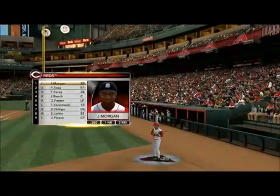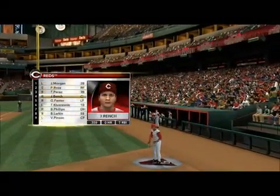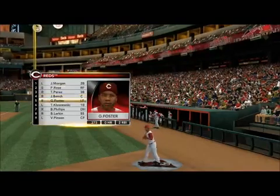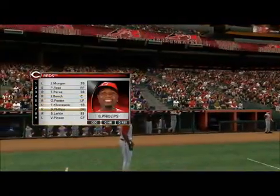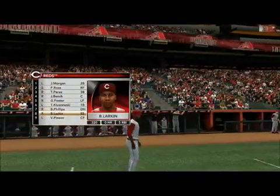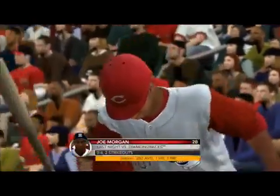Here's the offensive lineup for the Reds. So who are you looking at, John? Well, a guy that's always a focal point of the offense, and that's Brandon Phillips. He can hit the ball out of the ballpark, but he can also steal a base. And anytime you can bring those two qualities to your offense, you have a chance to put up a lot of runs. And Joe Morgan to bat.